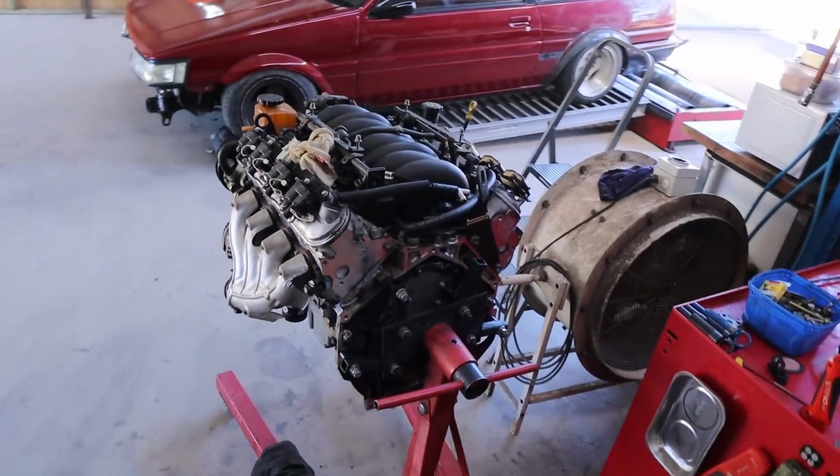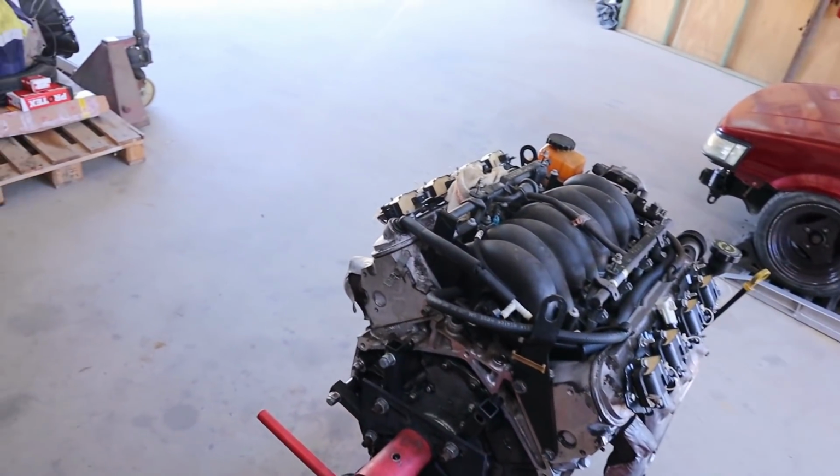And I want to make a few videos while this LS is pulled down. But the main one for this video that you're watching right now is just for the interest of the R31 build thread and documentation. And pulling down this LS that came out of my Tiger Mica SSVT Series 2.